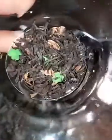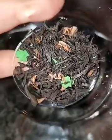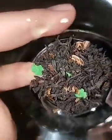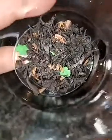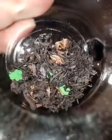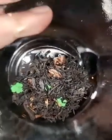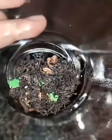So here is what it looks like right off the bat. Really, really dark leaf teas, and you can see the little green sprinkles in there. There you go. You can see it's going to be very flavorful because those are some really long cut leaves, and that means that there's going to be more flavor packed inside.